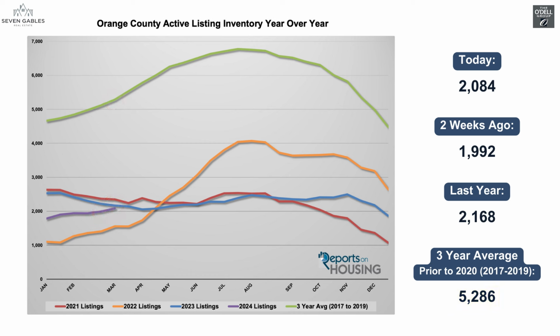If you look at the chart, we are the purple line, and you can see how the inventory is slowly rising, which is much more like the orange line from 2022. And thank goodness it is not the blue line or the red line from 2021 and 23, right? And then if you look at that green line, that is the 3-year average from 2017 to 2019. Let's hope that our next Tustin Talks, we continue to keep like this orange line and we start going up vertically like that. That's what we really need.